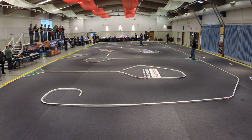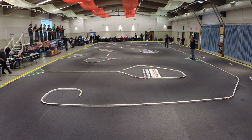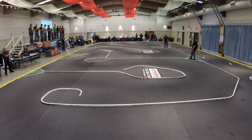Drivers, you know where you are because you can look at the yellow screen behind you and you can grid yourselves. That would help a lot. Marshals, hands up, marshals. We've got 10 cars in this one. We need good coverage. Okay, here we go. 12 stock C main. Corners ready. Drivers ready. On the tone.